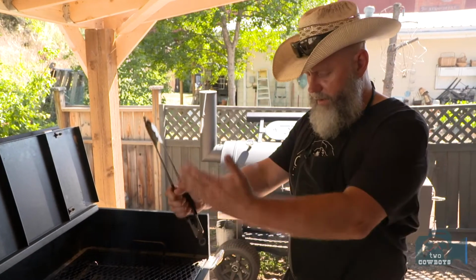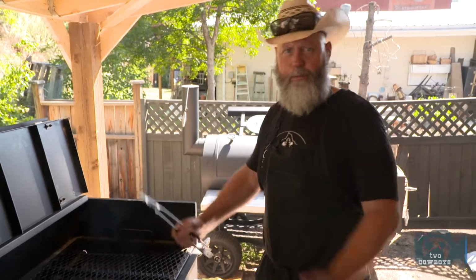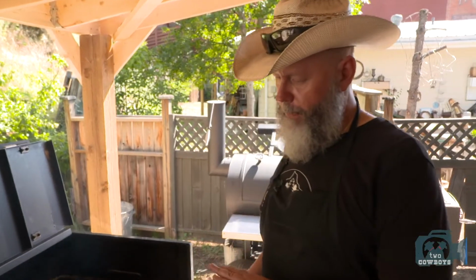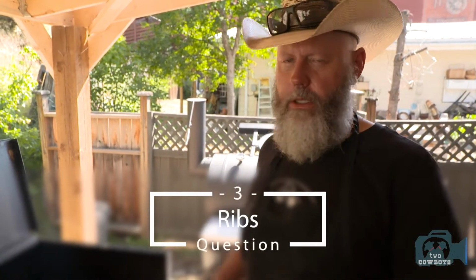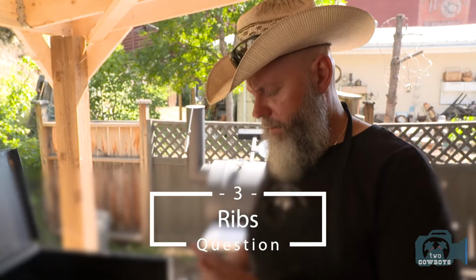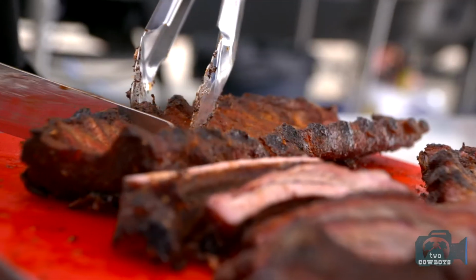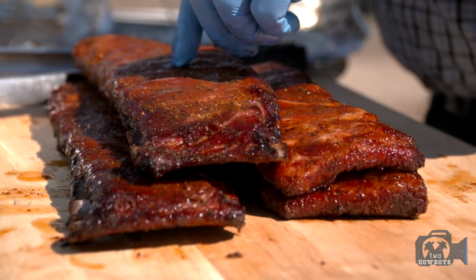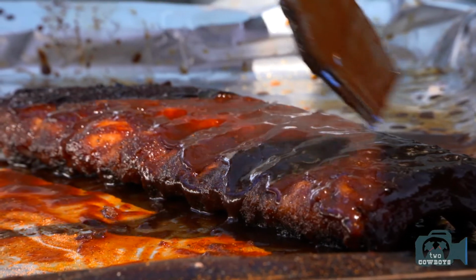I am warming myself up to get going with ribs. So we've had a lot of questions about ribs this week on the forum. Questions about what's a 3-2-1 method. Do I do 3 hours and then 2 hours this and then that? But the bottom line is there's two ways how you can cook a rib. And we're talking about good old Alberta pork ribs that we're going to cook, in this particular instance, indirect on our grill. Here's the simple thing about ribs.